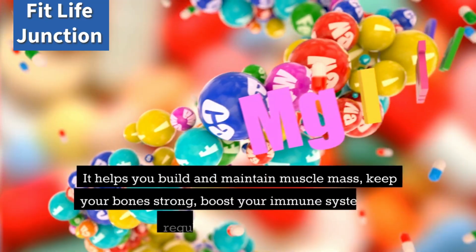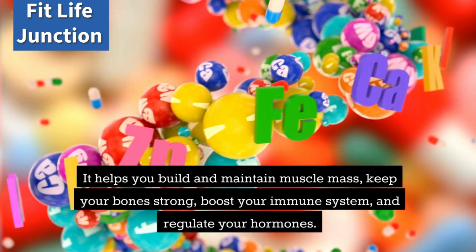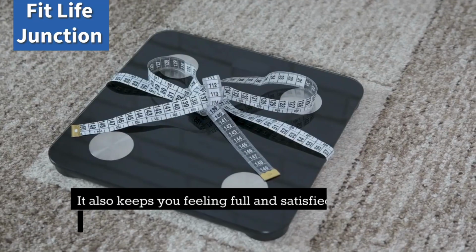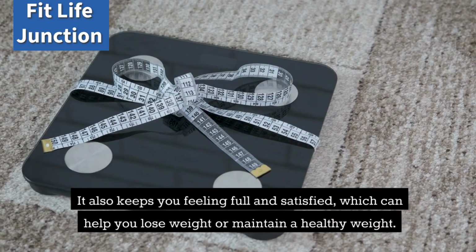Protein is an essential nutrient that supports your health in many ways. It helps you build and maintain muscle mass, keep your bones strong, boost your immune system, and regulate your hormones. It also keeps you feeling full and satisfied, which can help you lose weight or maintain a healthy weight.